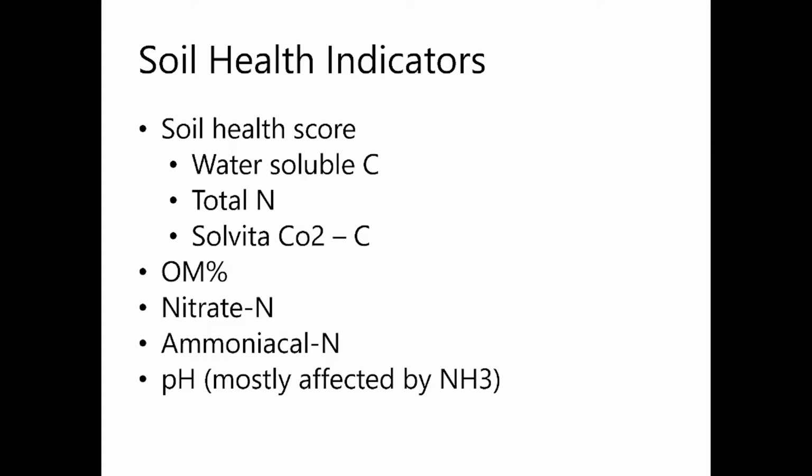And I rank these in order by things that I think we can change in the short term, or that our management can change even in the maybe longer term. Soil health score, I think you can change pretty fast. Organic matter, pretty slow. pH, our management's not going to change that unless we add some lime. And all the crop ground has only ever had anhydrous ammonia, so the pH in some of the crop fields is extremely low.